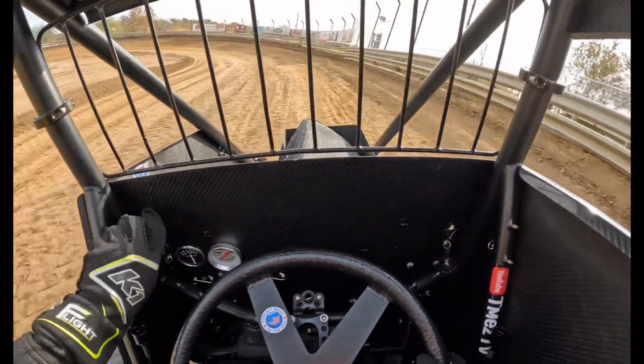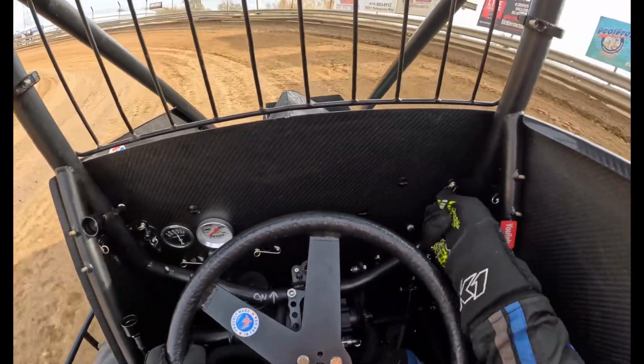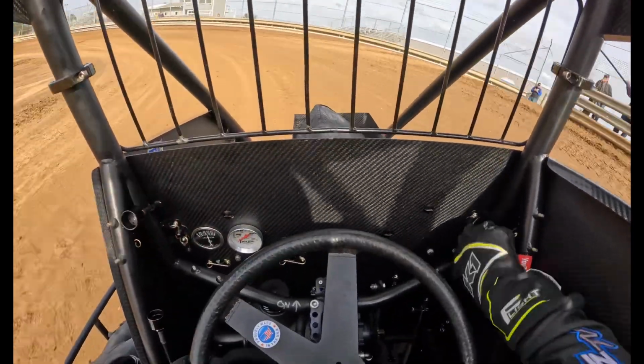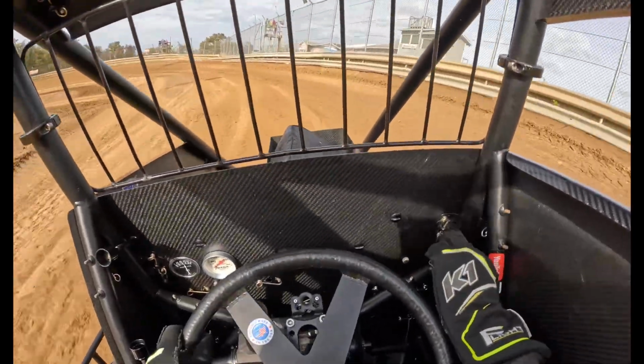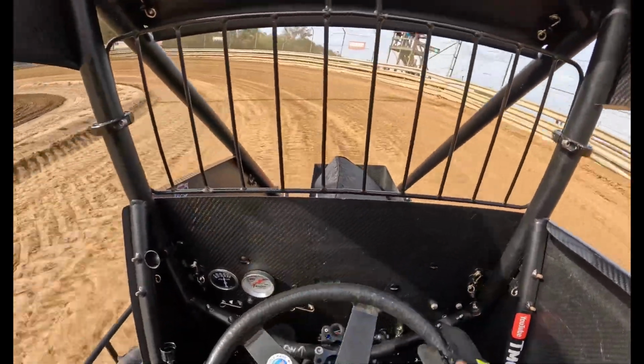I've already been out on the track and I know it's slick. I'm gonna go ahead and open the left front shock all the way, open the right front shock all the way, and that's gonna give me some forward drive because it's pretty slick right now.